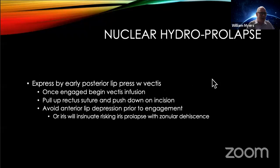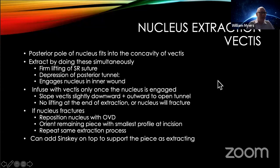Expression is done by pressing on the posterior lip of the incision early, which gets the nucleus to come into the incision. You use the irrigating vectis, but not irrigating at that point. Once it's engaged, then you pull up on the incision and down on the incision with the vectis, begin irrigation, and draw the lens out following the path of your tunnel. The nucleus fits into the concavity of the vectis. And again, all three steps are done almost simultaneously with irrigation minimally later.